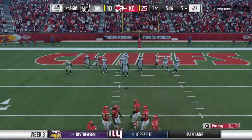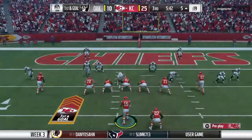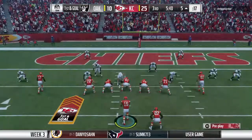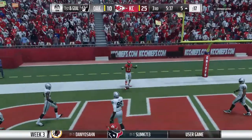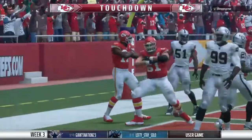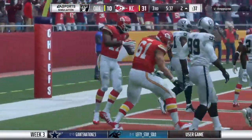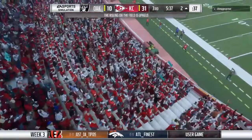1st and goal from the 5. And the D-line pinching together must be expecting the run. All right, here we go. Boom, landed. Working from the gun, Mahomes. And he's got it. Touchdown, Chiefs. Chris Conley, his 4th touchdown on the year. And the Chiefs add on to their lead.